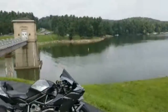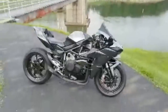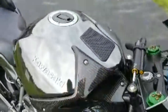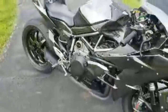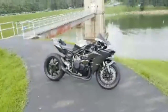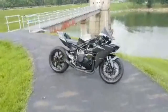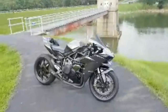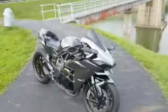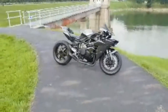Why are you going to get the H2 carbon? No, I'm not, because I already have all this carbon. So all of my carbon that's on this bike, I'm keeping it. Zach's gonna put the stock plastic stuff back on it. And then we're gonna offer it to my Patreons for sale first at a great discounted price, on the condition that they will not resell the motorcycle. And then if no one buys it through Patreon, then I will make it available to everyone else on YouTube.